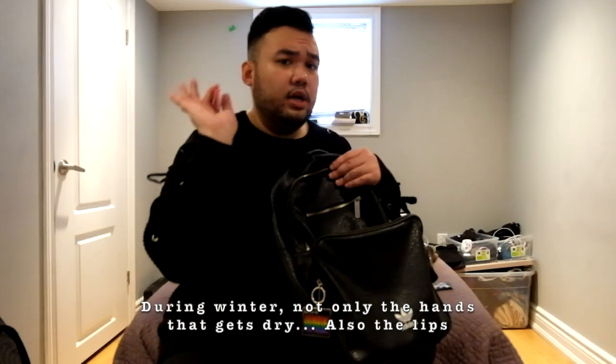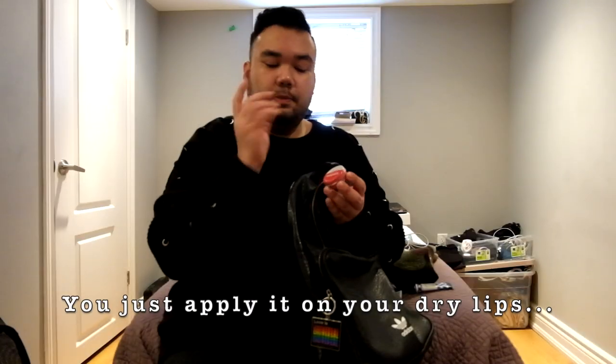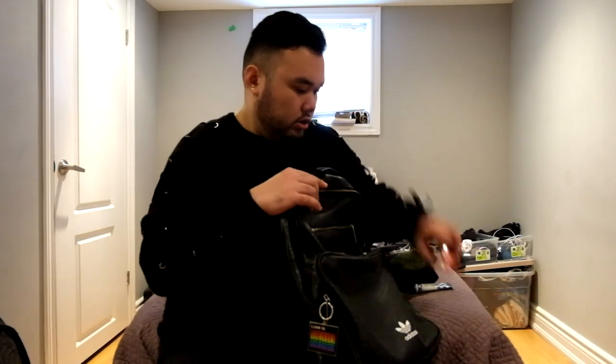And of course, hindi lang yung kamay ang magdadry, beshiwa. Meron din tayong sa lips. So, this Vaseline Lip Therapy, this is really good for daily use. Lagay lang sa lips pag feel mo na dry na, every after drinking or eating. Tapos, before going to work and before going home. I always use this one.